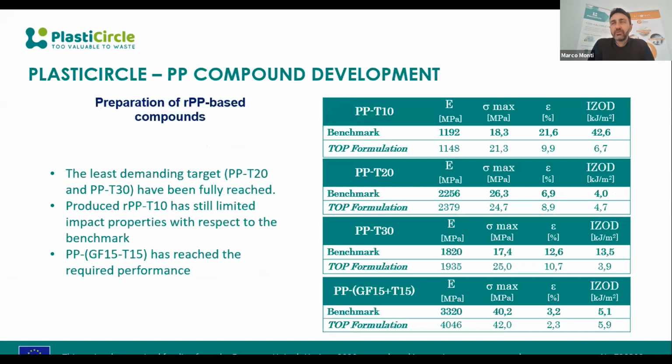And then we start preparing the compound and the formulations, and we made several trial and error exercises. And at the end, we find several top formulations for each application that was already mentioned by Vito. So polypropylene with 10% talc, 20% talc, 30% talc, and the one with 50% glass fiber, 50% talc. As you can see, for the least technically demanding applications, which means 20% talc and 30% talc, we perfectly comply with the technical requirements, as you can see from the tables.